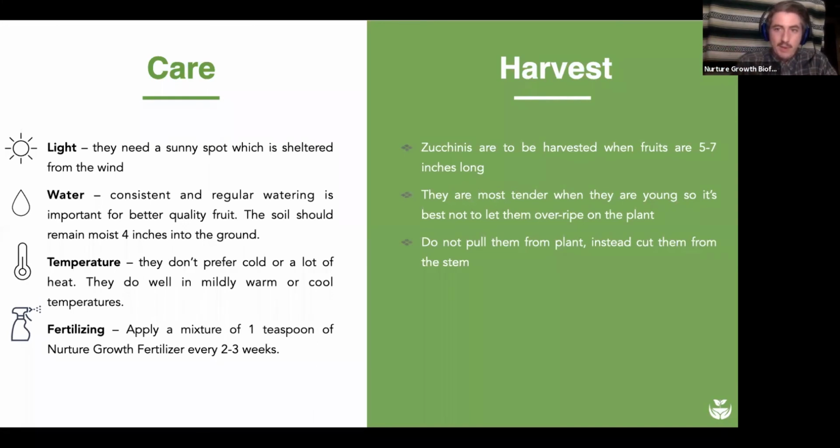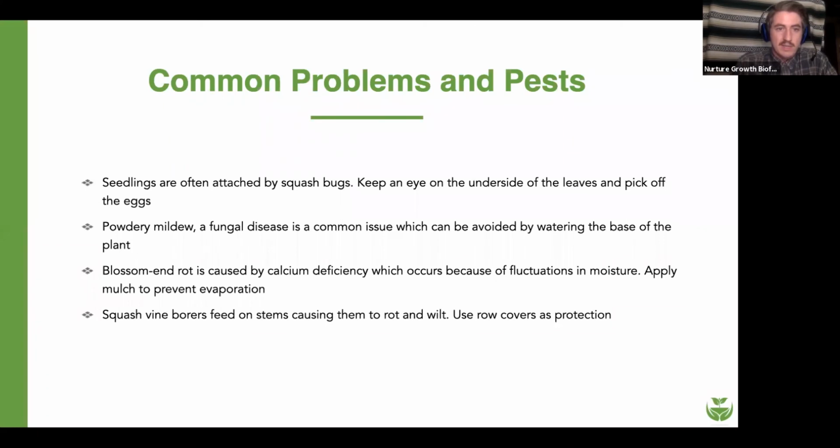So what are some common problems that we see here? These are kind of similar problems to cucumbers. Like you'll see squash bugs attacking zucchini. It's pretty common. If you see eggs on the underside of your leaf, go ahead, pick them off, flick them off, do whatever you got to do to get them off there. Powdery mildew is pretty common.